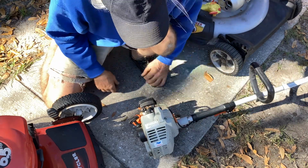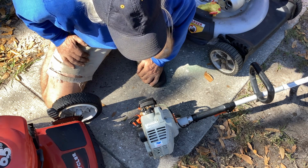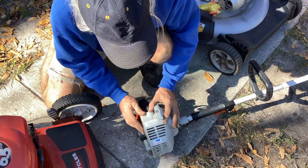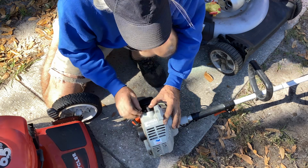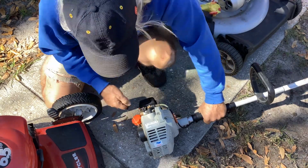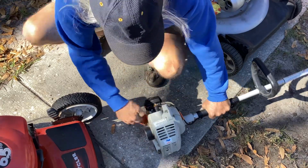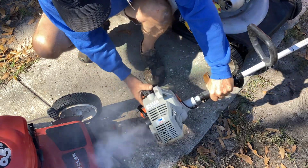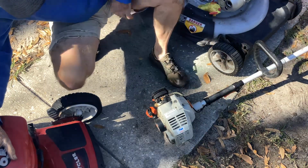Okay. Here we go. 21.2 cc engine family 5 Echo Hilo X-Ray Sierra 0214 Echo Frank. Let's pull on it. I'll give it full throttle. It kicked off. Okay, so that wanted to run.